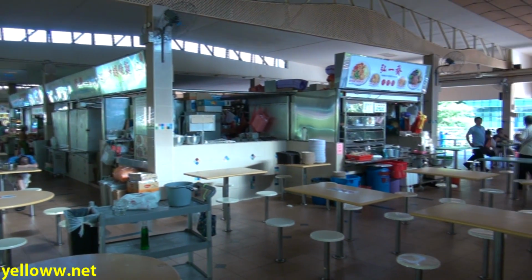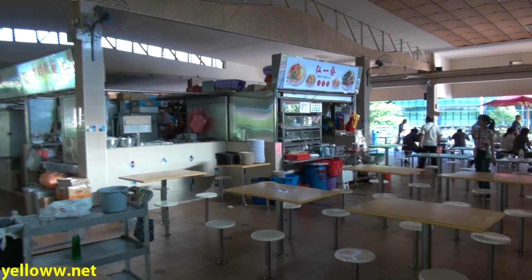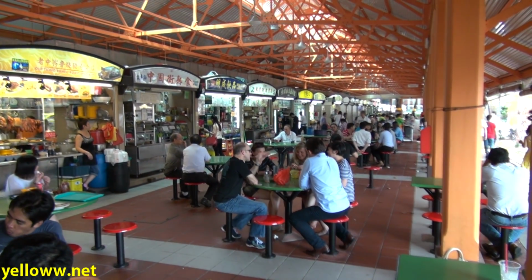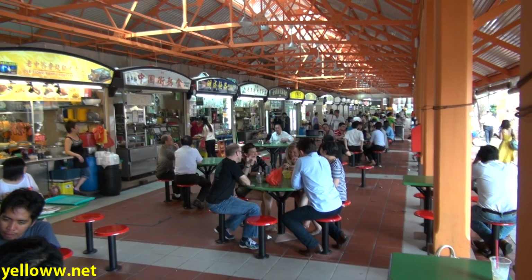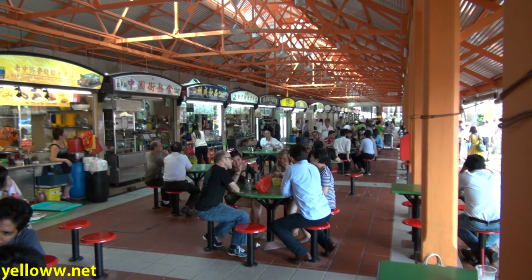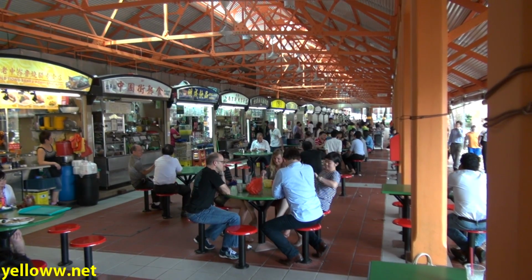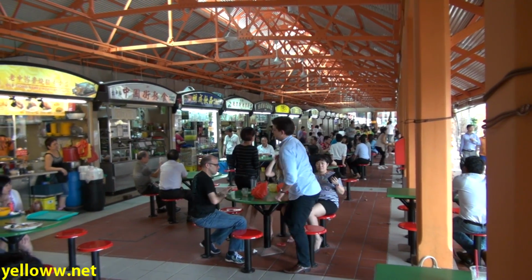Another thing that all hawker centers have in common is that tables are first come, first serve, and sharing of a table with a stranger is very typical in Singapore, especially at lunch hour when the hawker centers get extremely busy. So if you see an empty seat and it happens to be across the table from a stranger, that's okay. Just ask if you can sit. You can save your seat with a packet of tissues or anything else that you happen to have on you and go off and order your food.